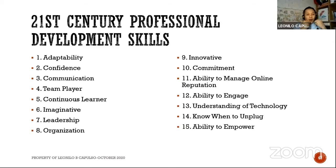Mas diretso lang. Communication, dapat marunong tayong mag-communicate sa estudyante at sa ibang stakeholders para lalong maganda yung daloy ng ating pagtuturo. Team player, hindi natin kaya ito mag-isa, kaya nakita natin yung kahalagahan ng mga LGU, ng guardian, and other non-government organization. Continuous learning, we capacitate. Imaginative, we try to develop and discover new ways of doing things. Leadership, napakahalaga dito kung paano natin pinapatakbo rin yung ating klase and our relationship with others.